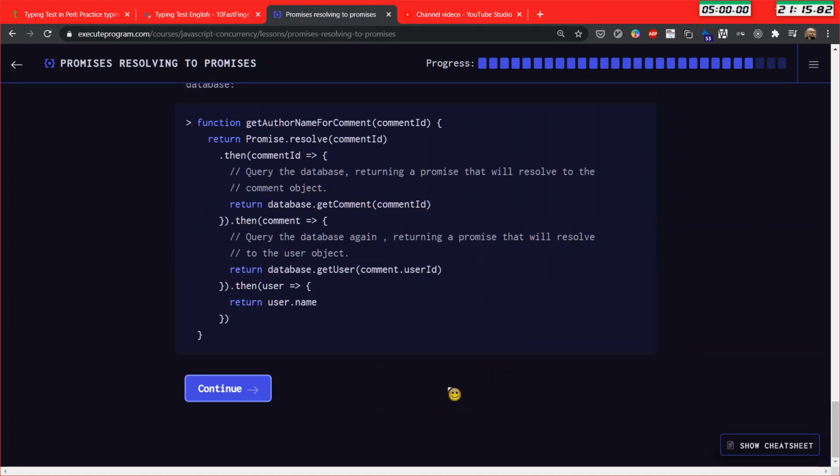So example of reading from database. So it will be getAuthorName for comment ID. Now we have a Promise.resolve, and we put in the comment ID. Then we have a comment ID, and we will query the database returning a promise that will resolve the comment object. So that will be return database.getComment ID.